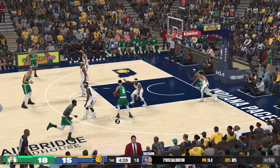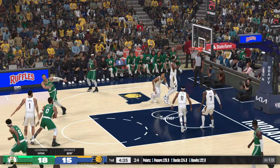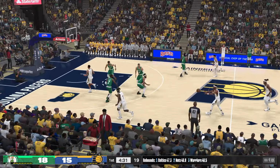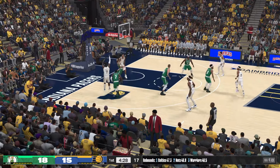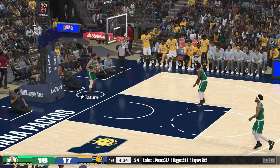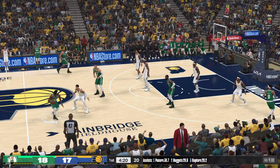Outside White. Outside Tatum. Shoots. The rebound by Turner. Turner's got 5 rebounds in the game. Hield on the wing. Another one falls for Indiana. Well, how about the in-between game? Buddy Hield saying, I'm a 3-level scorer, folks.